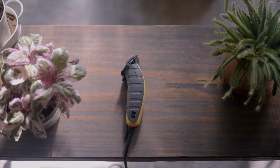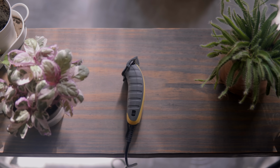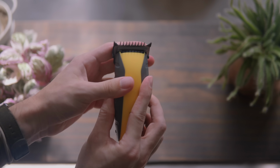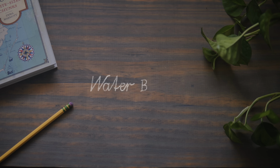So an investment of these clippers once, along with some time invested to learn and practice, has saved me plenty of time in the long run, money, not to mention I could do it from the comfort of my own home. And like I said earlier, the fact that it doubles as a beard trimmer makes it a really nice 2-in-1 tool to own. Water bottle.